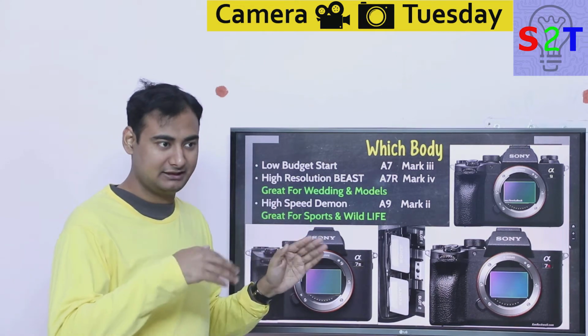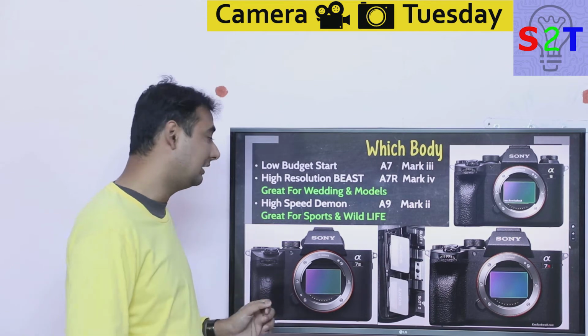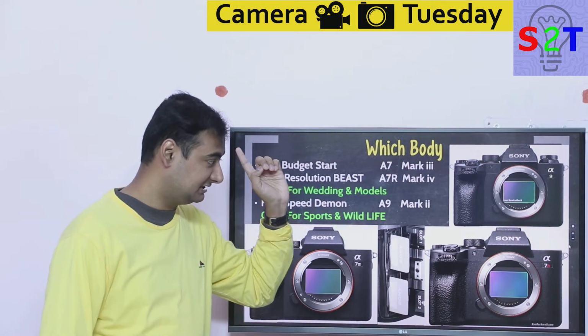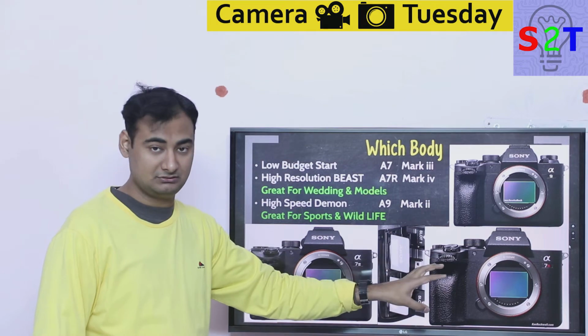The A7 Mark III is a good starting point, a jack of all trades, but if you have the money, you can spend it. So what do you want to spend it on? Let's say you want to do modeling or wedding or things of that nature. The high resolution beast, basically A7R, R stands for resolution, R Mark IV is a good choice for you.